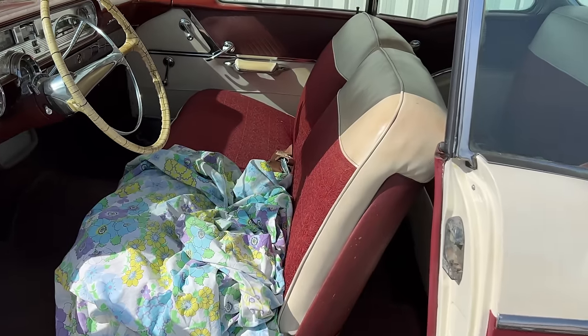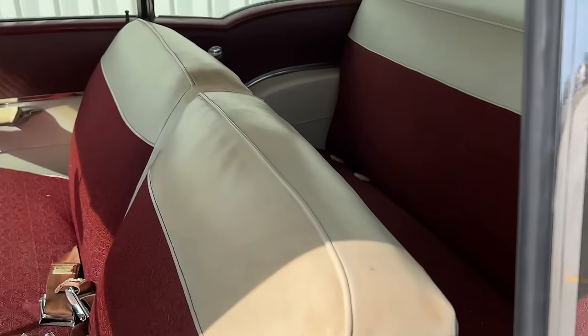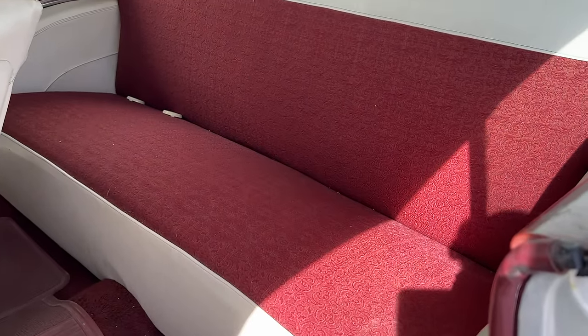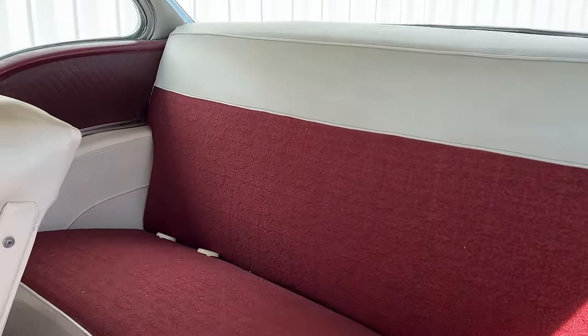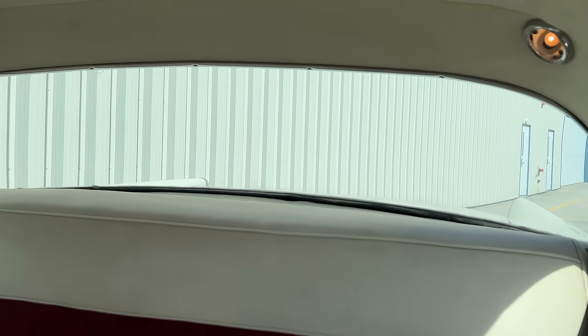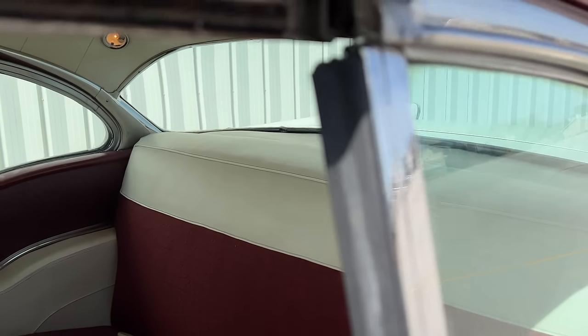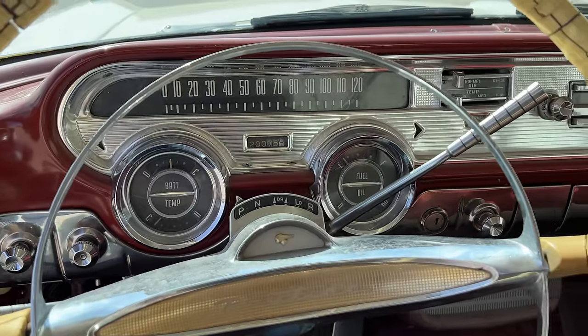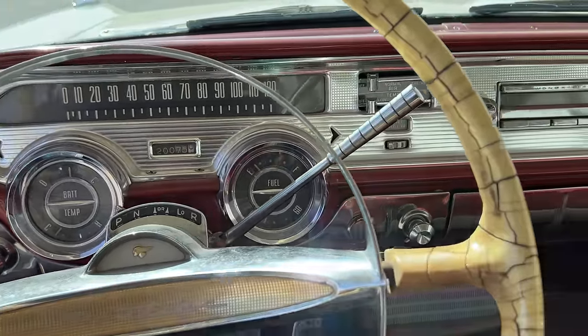Here's a good look at the inside. You see the original upholstery. The lenses for the interior lights are over there. I'm afraid to pop them back in. I don't want them to get ruined. Here's a good look at that dashboard out in the sun.